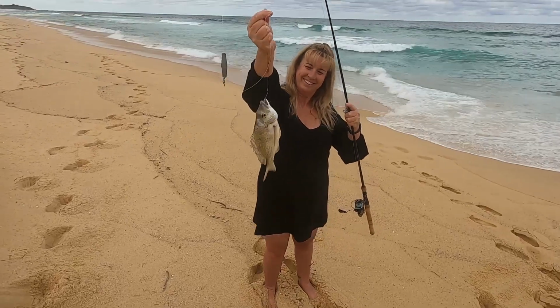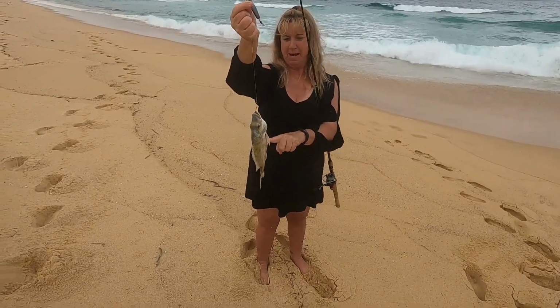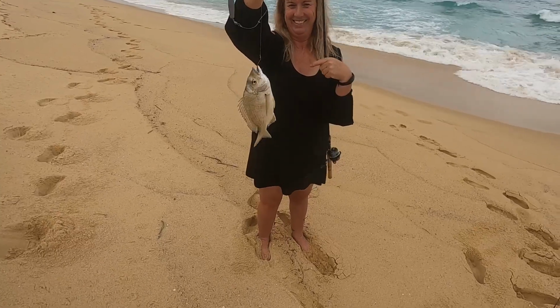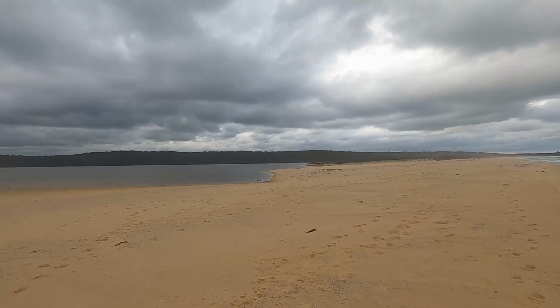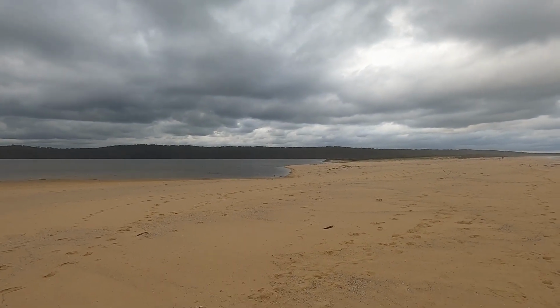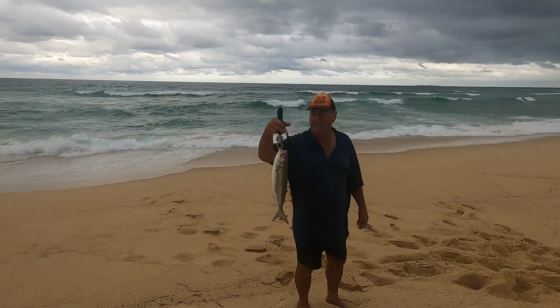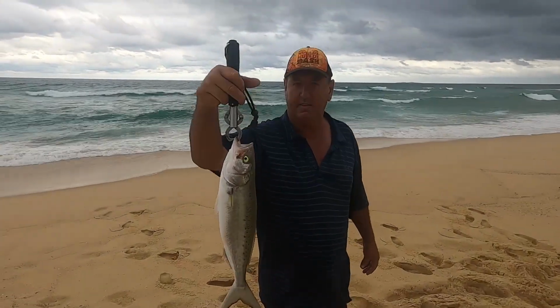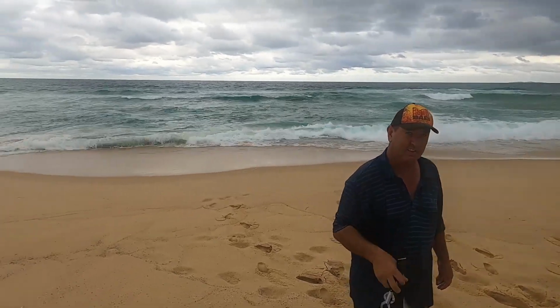Kerry with a nice little bream off the beach. So I decided to go to the lake over there and try fishing, and John decided to catch himself an Australian salmon. Pretty cool. I had to walk for it.